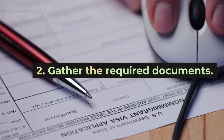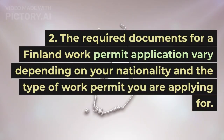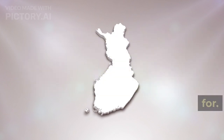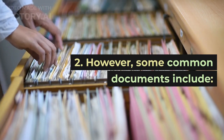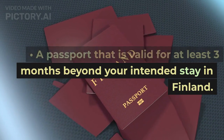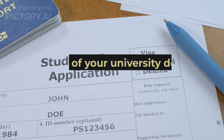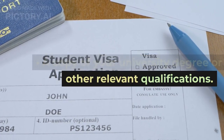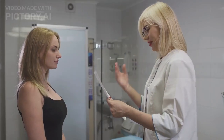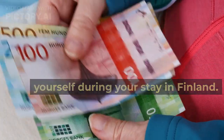2. Gather the required documents. The required documents for a Finland work permit application vary depending on your nationality and the type of work permit you are applying for. However, some common documents include a passport that is valid for at least 3 months beyond your intended stay in Finland, a recent passport-sized photograph, a copy of your university degree or other relevant qualifications, a criminal record check, a medical certificate, and a financial statement showing that you have enough money to support yourself during your stay in Finland.